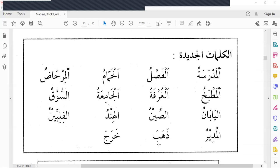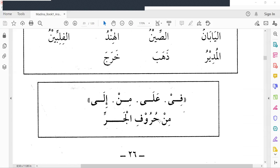Here it is headmaster. Dhahaba, went. Kharaja, went out. And we also learned four huruf jar: fi, ala, min, ila. These four are from huruf al-jarr. Huruf means particles, plural. These four are from huruf jar.